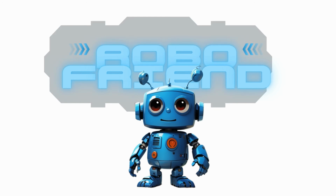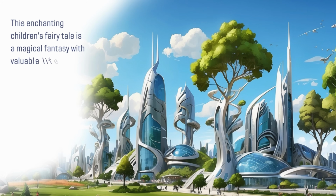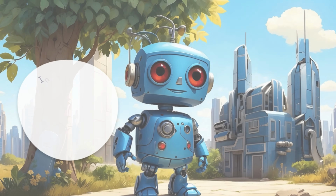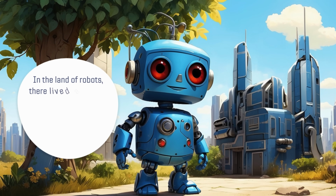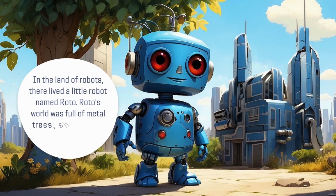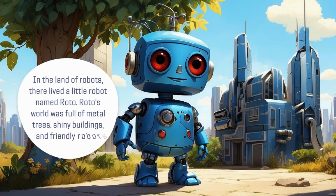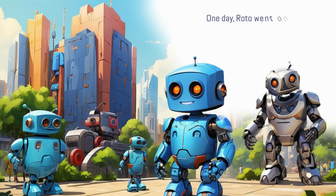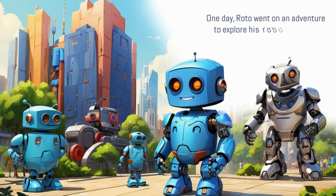Robo-friends. In the land of robots, there lived a little robot named Roto. Roto's world was full of metal trees, shiny buildings, and friendly robots. One day, Roto went on an adventure to explore his robot world.